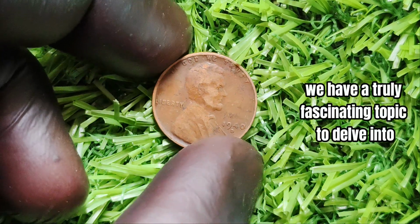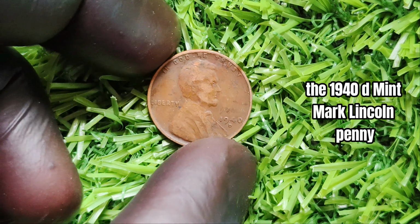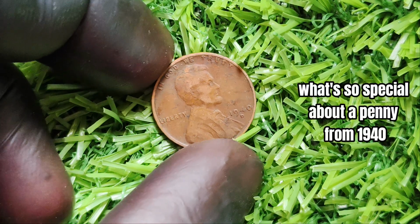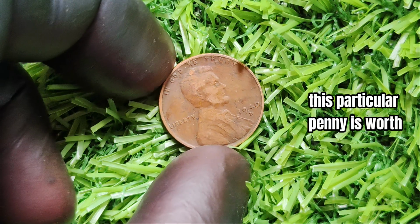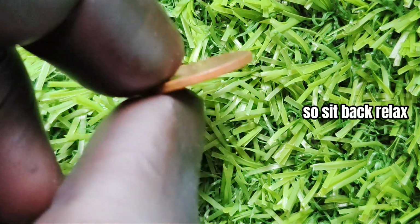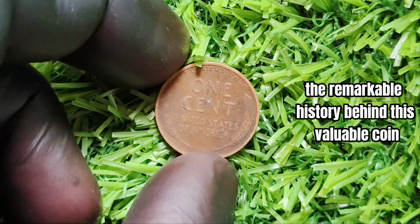We have a truly fascinating topic to delve into: the 1940 mint mark Lincoln penny. Now you may be thinking, what's so special about a penny from 1940? Well, let me tell you, this particular penny is worth over a staggering $2.6 million. So sit back, relax, and let's uncover the remarkable history behind this valuable coin.